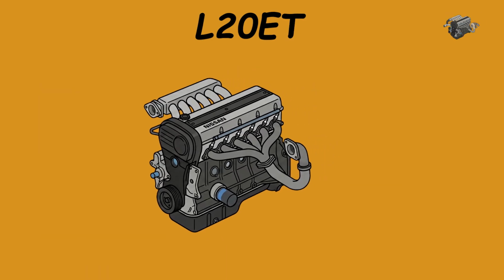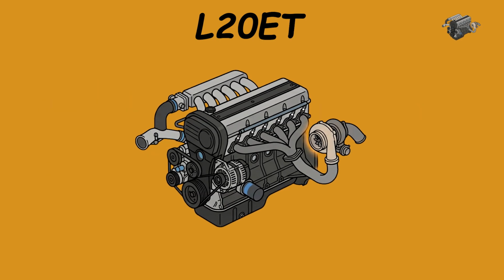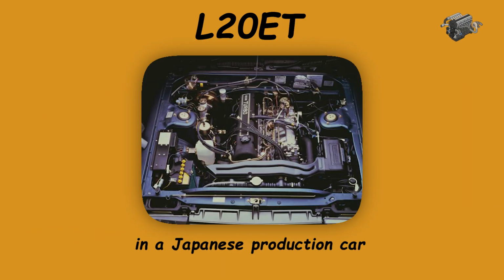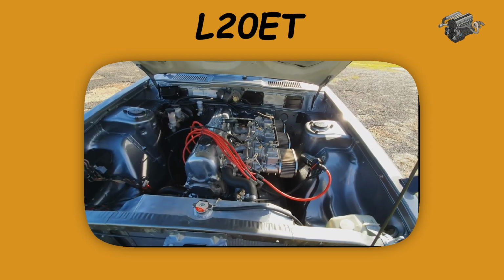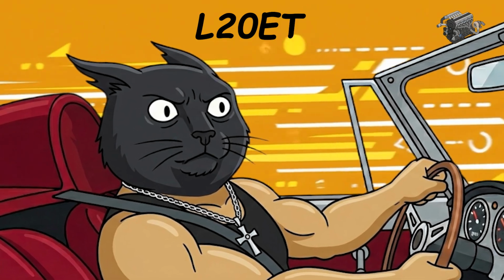The L20ET is a 2-liter, single overhead cam, turbocharged inline-6, and it holds one very important record. This was the first turbocharged engine ever fitted to a Japanese production car. No intercooler, no blow-off valve, just a single turbocharger bolted onto an iron block 6-cylinder. 145 horsepower, just 15 more than the naturally aspirated version.